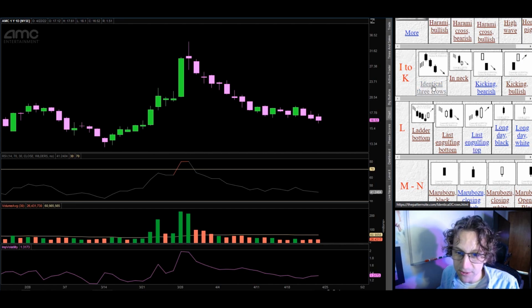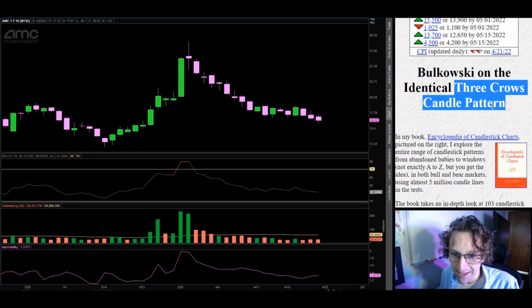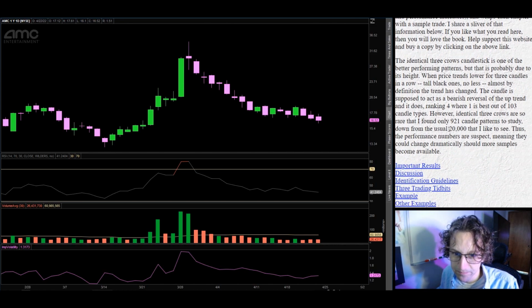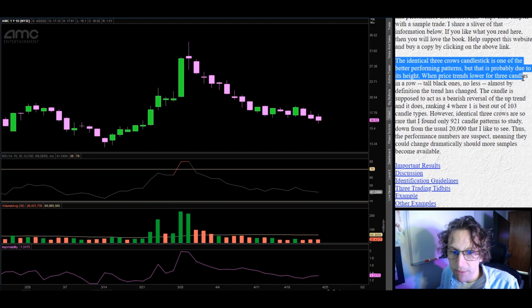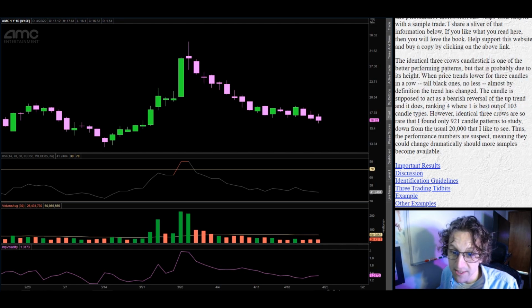So here we go, identical three crows, that's what I want. The three crows candlestick pattern. He talks about the book he's published with this information. He says that the identical three crows candlestick is one of the better performing patterns, but that is probably due to its height. When price trends lower for three candlesticks in a row, tall black ones no less, almost by definition the trend has changed. The candle is supposed to act as a bearish reversal at the top of a trend, and it does, ranking 4, where 1 is best, out of 103 candle types.